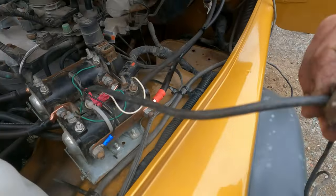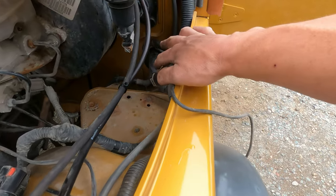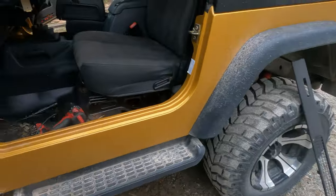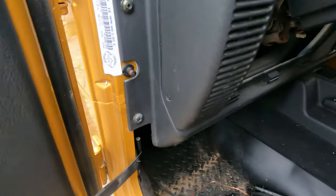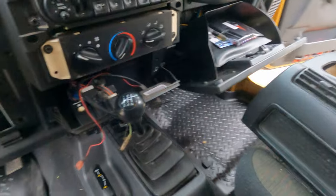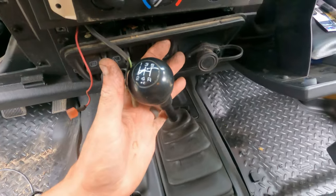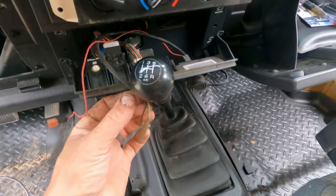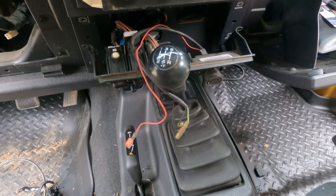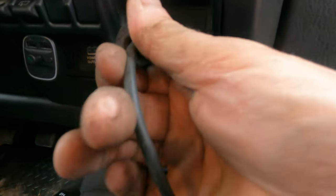Then the controller wire. I've run it through the firewall, poked a little hole in the grommet, pulled it through, and I have it here. I'm gonna run that across under the dash, and I've mounted the plug for the winch right there where the ashtray would go. So I'll just have to hook up to these wires, and then my winch controller will plug into that. I know all the new ones have wireless, but this is what I have.